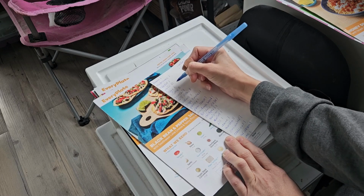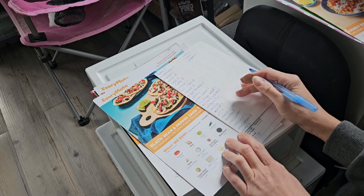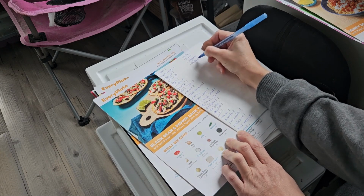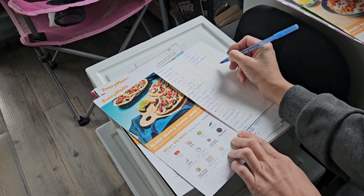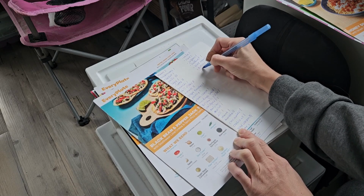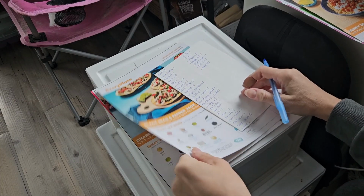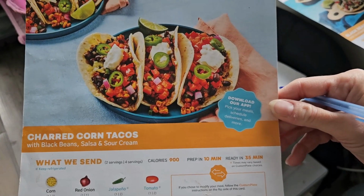Garlic, sour cream, veggie stock again, don't need it. Moving to the next one. Charred corn tacos. I'm going to write down the ingredients.